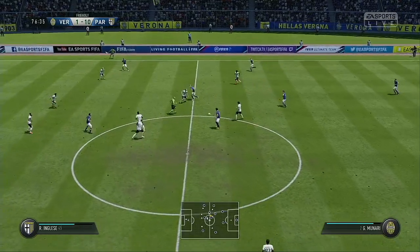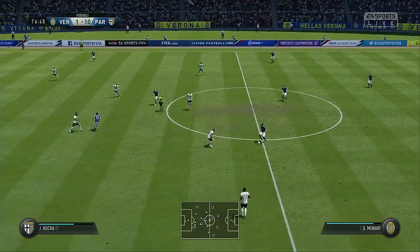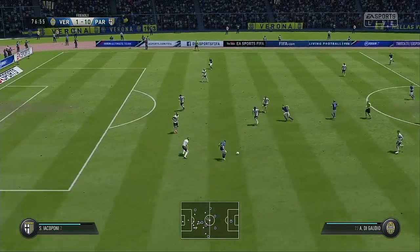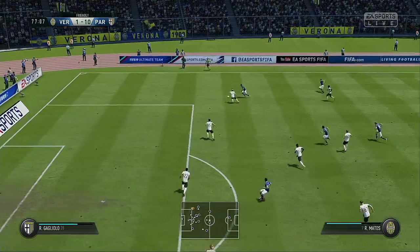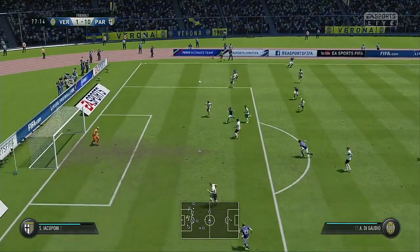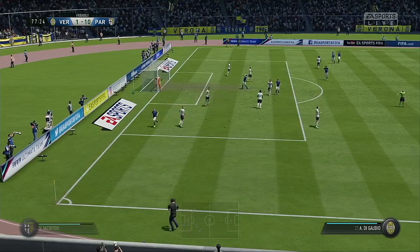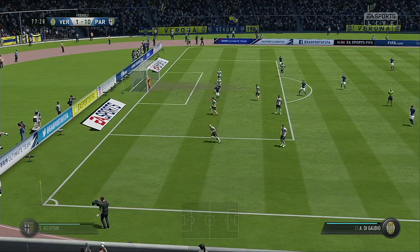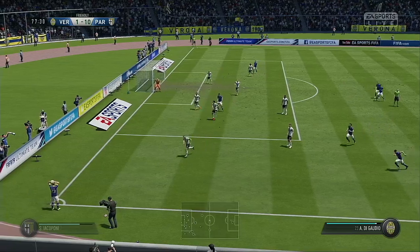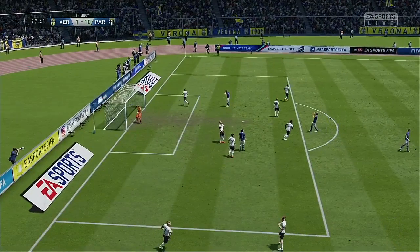Henderson. Munari. Looking for an opening with some good control build-up. Matos. Put in from the wide area. That's too deep a ball for his teammates trying to get it in front of goal. Vitale. Now the cross has gone behind.